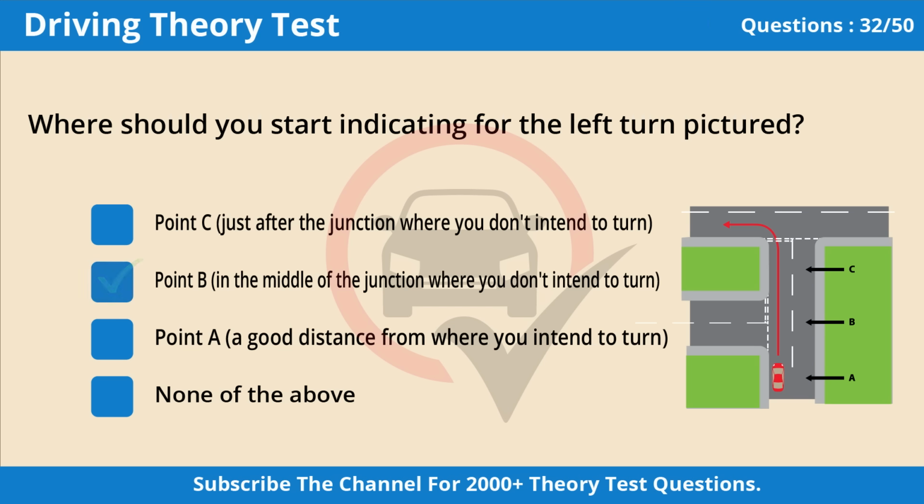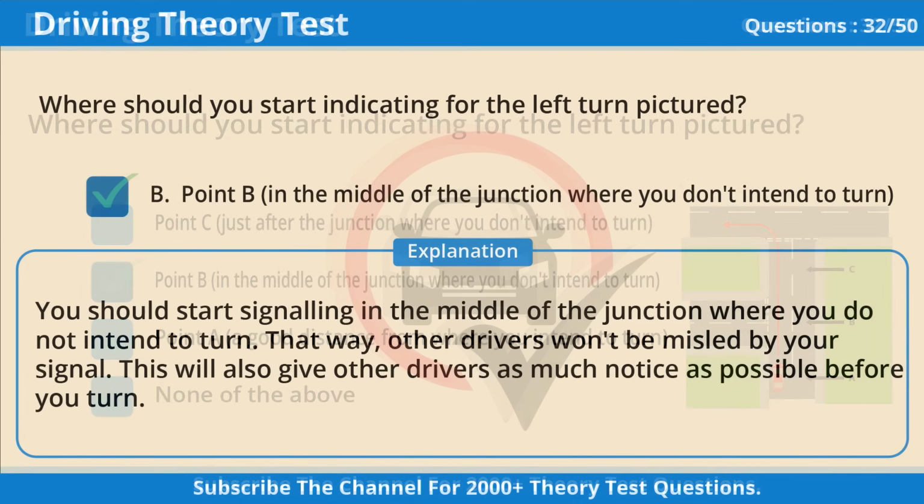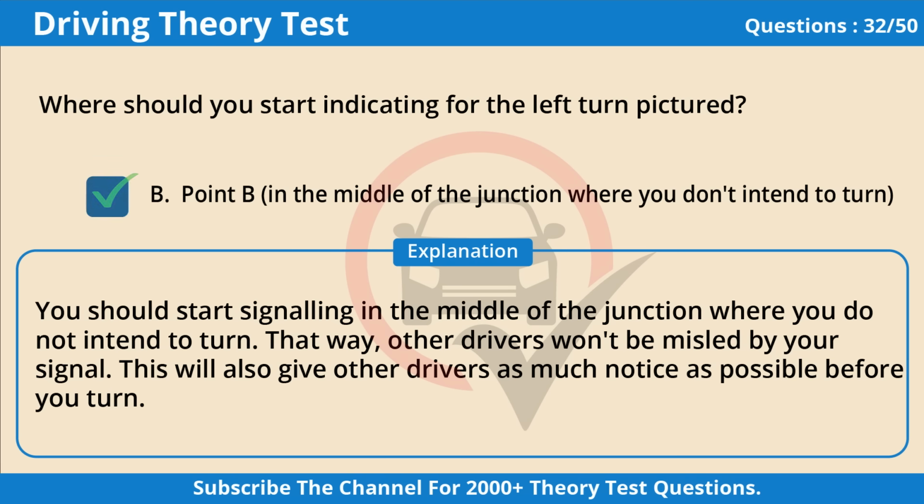B. Point B, in the middle of the junction where you don't intend to turn. You should start signaling in the middle of the junction where you do not intend to turn. That way, other drivers won't be misled by your signal. This will also give other drivers as much notice as possible before you turn.